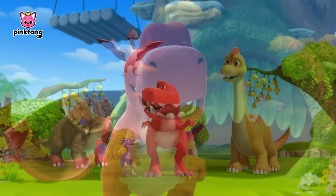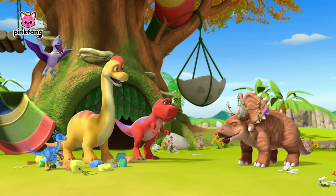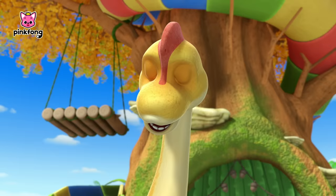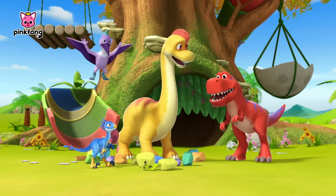Whoa, dinosaurs are all so different. That's right. Let's build a much bigger arch so Brie can go through it as well. Wow, really? This time, let's make it bigger and stronger. Yes, so it never falls apart.